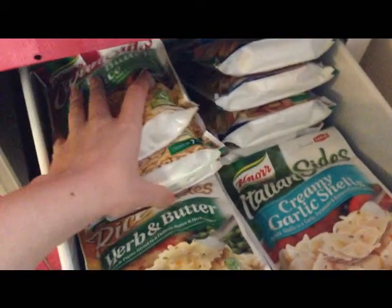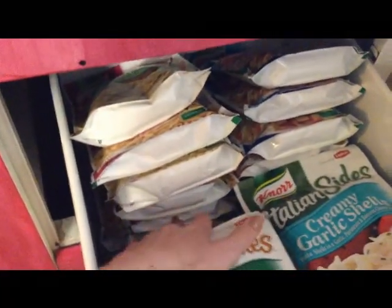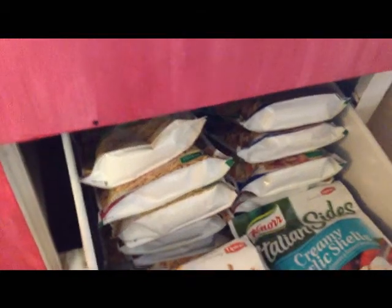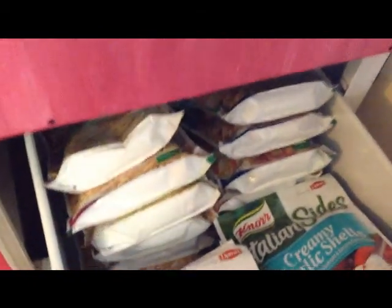But down in here, this is all of the corn, pasta, rice side dishes, and I stock up crazily on these because they're delicious. And also because normally if you buy 10 for 10, you get the free rotisserie chicken. Plus, we also normally have coupons to stock with it, so I get tons of these. And like I said, I love them.